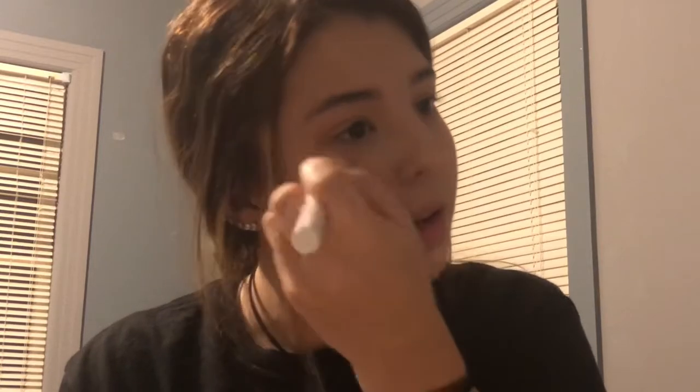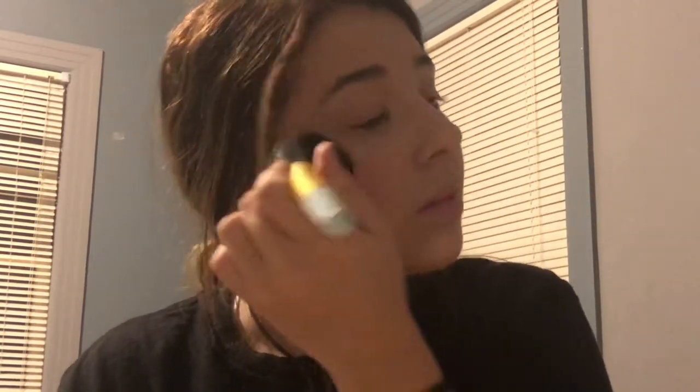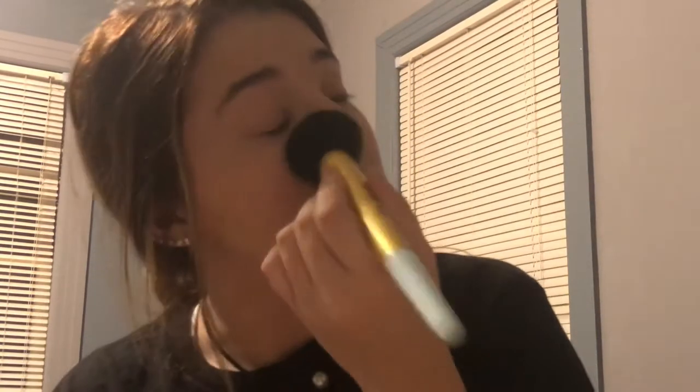And I first start with a small brush so I can get it under my eyes. And then I'll go in with a bigger brush to do the rest of my face. And I try to use as little powder as possible, so that way I don't look too powdery or too cakey. And just set the rest of my face.